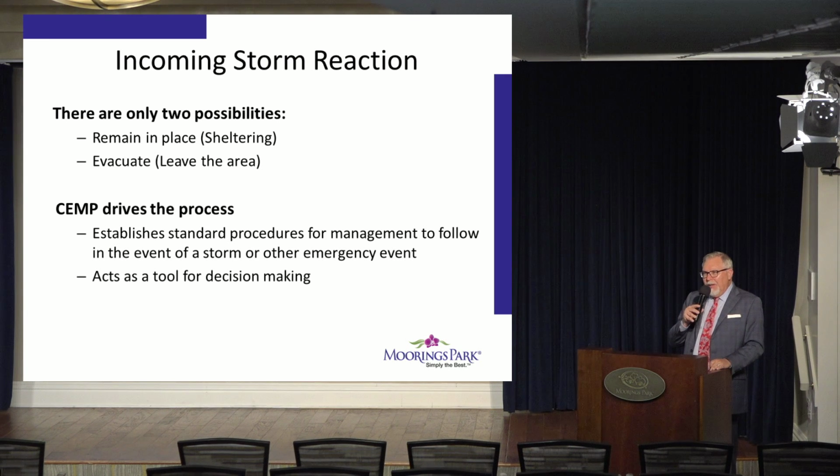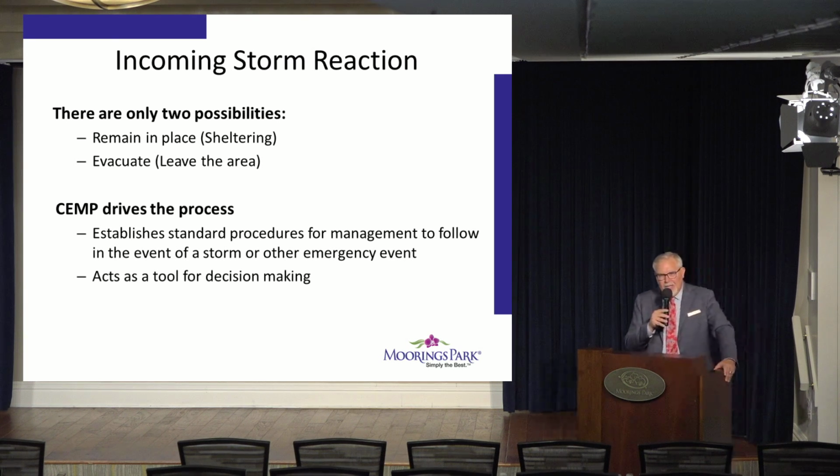I mentioned earlier about the Comprehensive Emergency Management Plan just a moment ago. That plan helps the Chief Executive Officer, Dan Lavender, ultimately make a decision whether to stay and shelter in place or leave. There are instances where the governor or a city or local official can make that call, and then we need to comply with that.